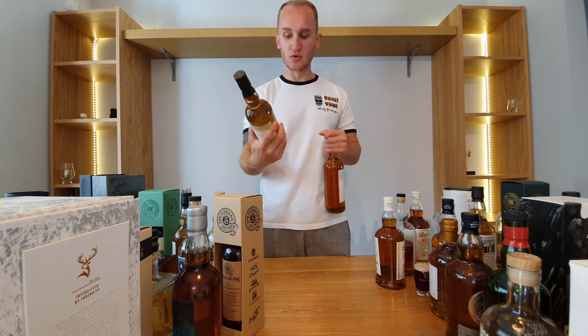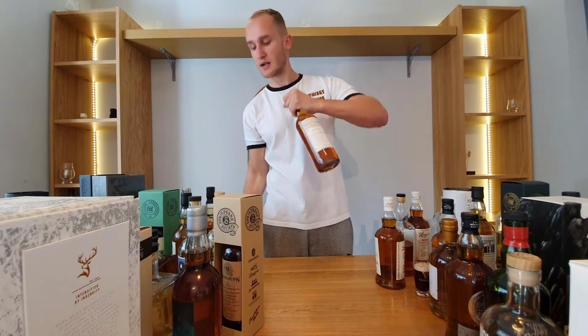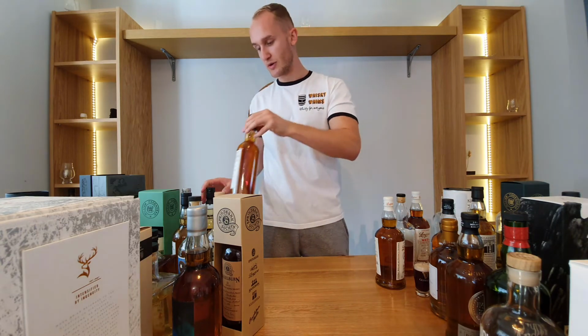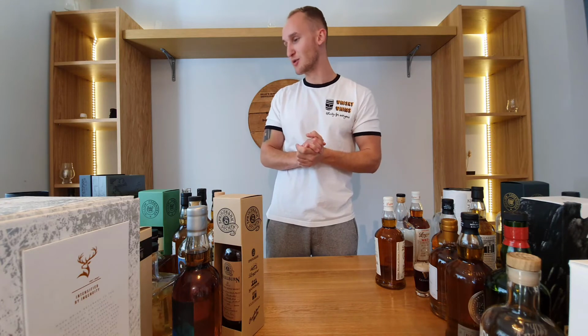We've got another Berry Bros, which is a 10-year-old Blair Athol, and we've got this beautifully coloured, no added colouring, 10-year-old wine barriques, red wine barriques from Whisky Broker. So I've got 6 Blair Athols currently in my collection, and 2 of them are open.